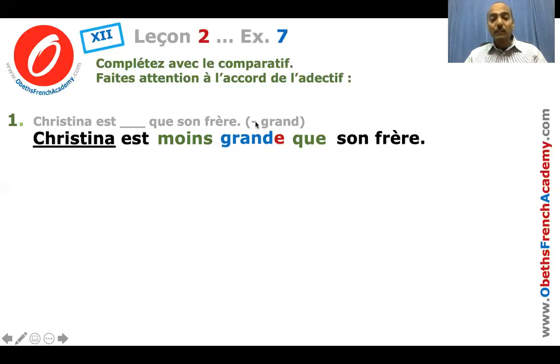So since you have a minus sign, you need to put moins que as your expression of comparison. Then we need to put the adjective, and then we need to do the agreement by adding an E, because in the subject we are using a noun that is feminine singular.